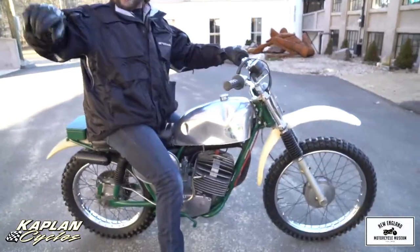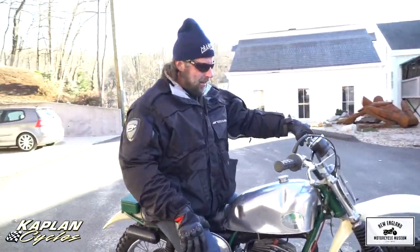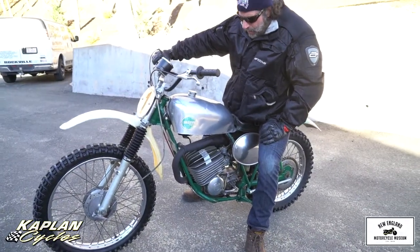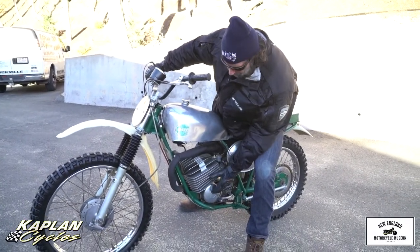11-acre campus here, up and down the hills and up and down the street, and this is a really cool, almost 50-year-old trail bike. This is the Greeves Pathfinder Trials bike. This engine is manufactured by Puch.